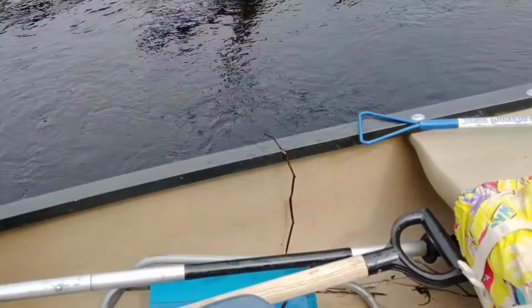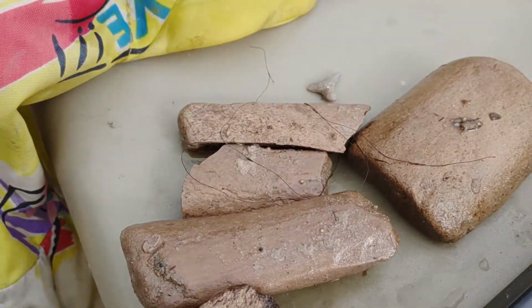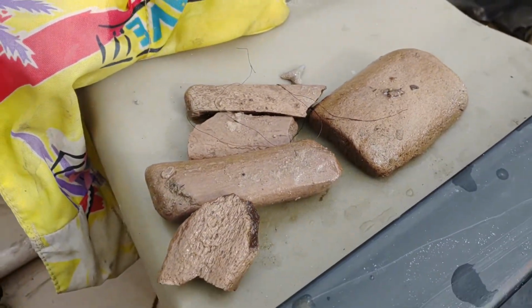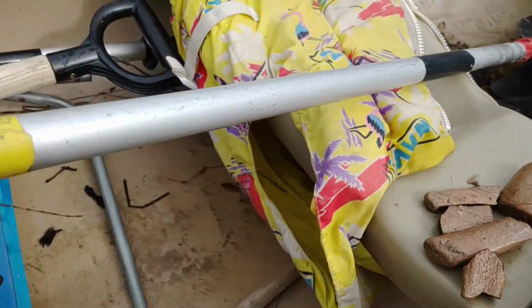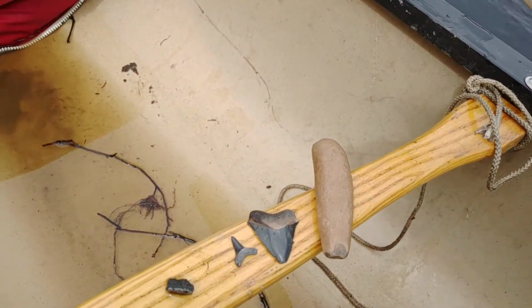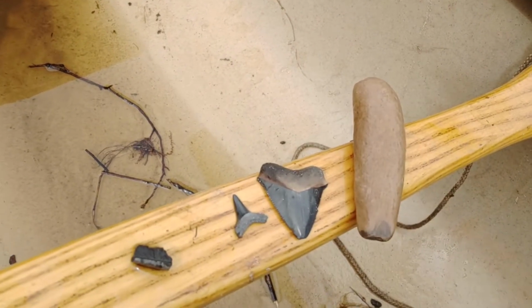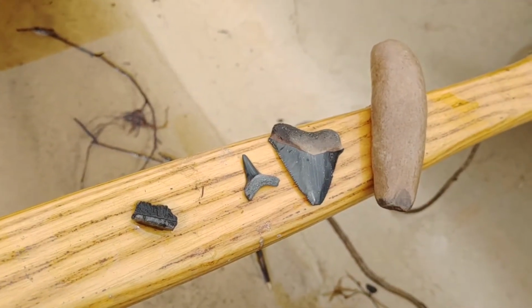Kathy found some nice bone along here and a shark's tooth. Shark's tooth there. Looks like a lemon. Maybe some dugong ribs there. And I was picking around down in the water along the bank, and got another baby Meg and dugong bone and a lemon shark and a ray plate.